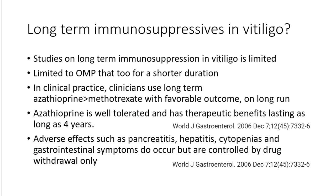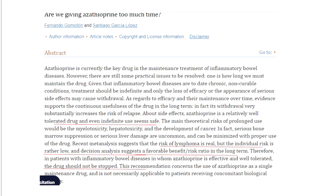In clinical practice, clinicians use long-term immunosuppressives with favorable outcome in the long run. And regarding safety, azathioprine is well tolerated and has therapeutic benefits lasting as long as 4 years. Adverse effects such as pancreatitis, hepatitis, cytopenias, and gastrointestinal symptoms do occur, but are controlled by drug withdrawal only. This is from the gastroenterology journals. In that literature, they are saying that when the outcome is favorable, there is no point in stopping the drug. You can continue. So there is literature supporting this. Vitiligo patients are also humans, and IBD patients are also humans. So the same mechanism will happen to anyone.